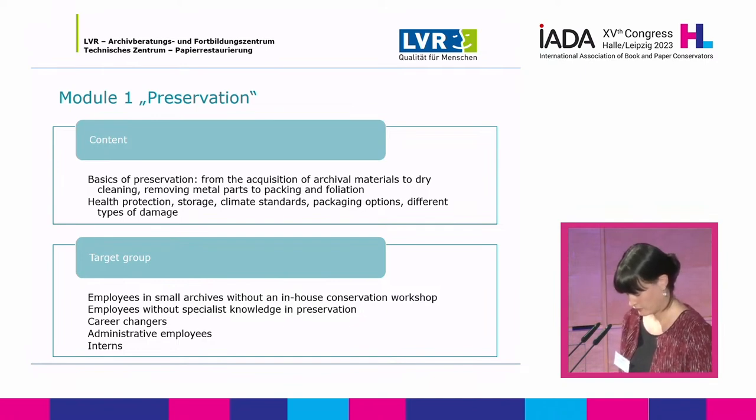In addition, the learner should gain knowledge about storage, climate standards, packaging options, as well as many different types of damage. And at the end of the course, the learners should be able to decide for which type of damage they can take action themselves and when an expert must be consulted.